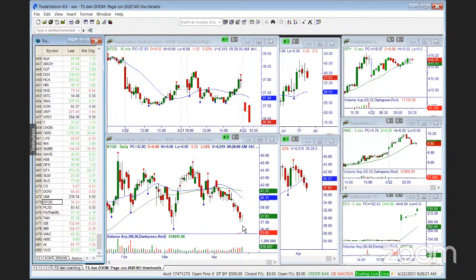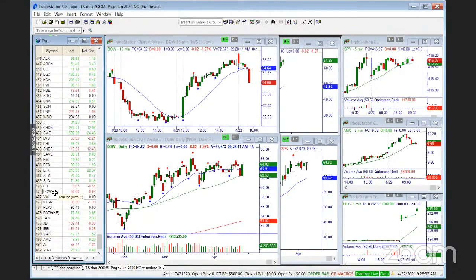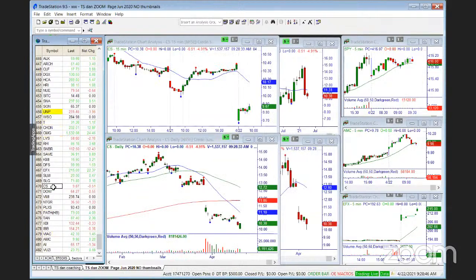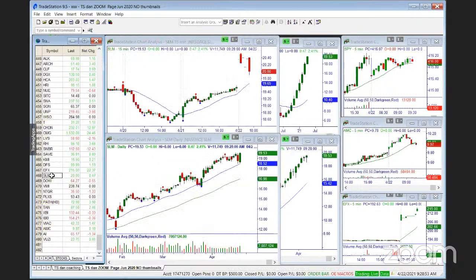Nitker gapping down on earnings, but it's gapping at the 200 here, and it's far from the 20. The 30 minute high, that might be a put spread. This one, trading range, I can't tell where it's gapping. Dow was on my long list on the gap up this morning, but now that's a big fat neutral. Credit Suisse, we talked about getting whacked. Slug, no pattern.